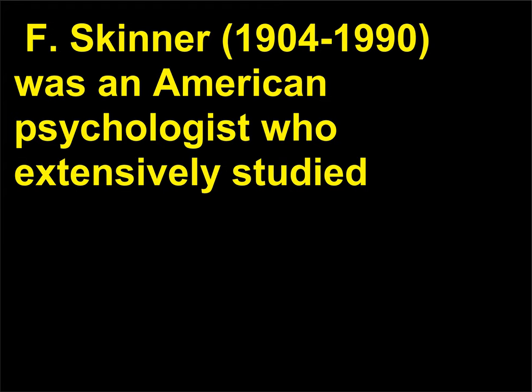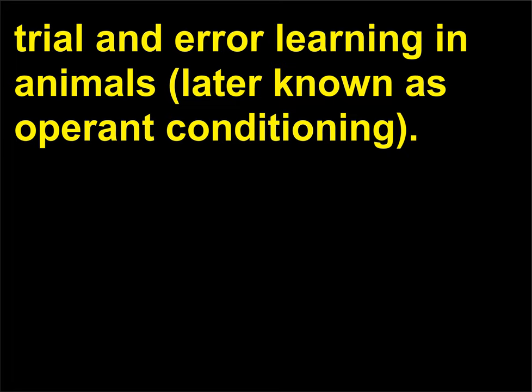B. F. Skinner, 1904-1990, was an American psychologist who extensively studied trial and error learning in animals, later known as operant conditioning.